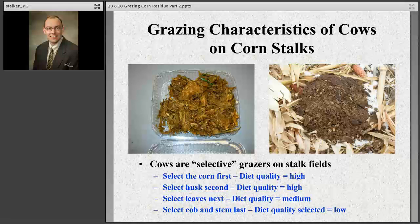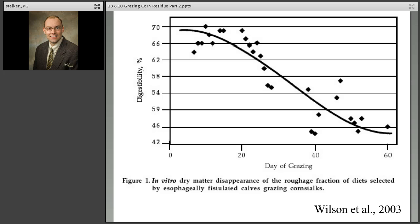Because of that, we get a change in the amount of nutrients that the cows are consuming over time. Initially, when we first put the cows in the cornfield, the diet quality is high. But over time, because they are selecting the more nutritious parts, those are not there for them to select anymore, and the diet quality declines. Okay? And I think one thing that becomes obvious is that the rate at which this decline occurs is a function of the stocking rate. Okay? So how many cows we have per acre of corn residue available.